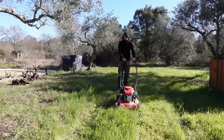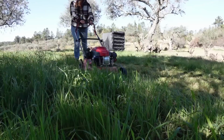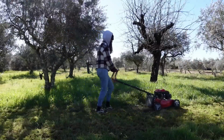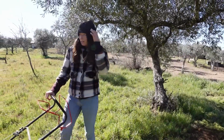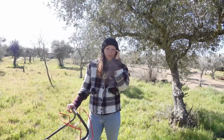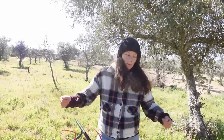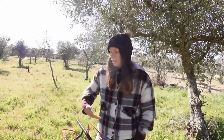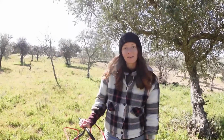We spent the whole day taking turns to cut the land. It was a long process, but we started to get somewhere. So the cutting's going quite well. There's still some bits around the trees that we need to get to with a strimmer, but I actually really enjoy using this. I'm finding it a lot easier than strimming, because I find strimming's quite repetitive and it hits your back, whereas this, it pushes itself along so you don't really have to do much and it looks really tidy. So yeah, very happy with it.